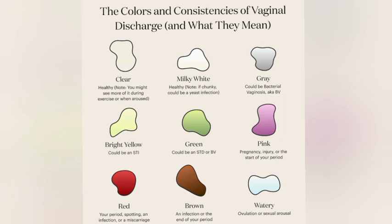All right, so let's go to the second row. There is bright yellow. That could be an STI. Also, green can be an STI, or sometimes it can also be an indication of bacterial vaginosis. So when you get the green and the fishy smell, you could either be having bacterial vaginosis or an STD known as trichomoniasis. Have that checked out just to be sure before you buy any medications.